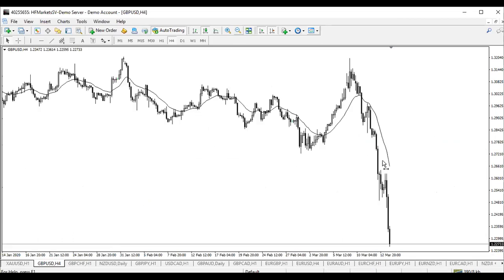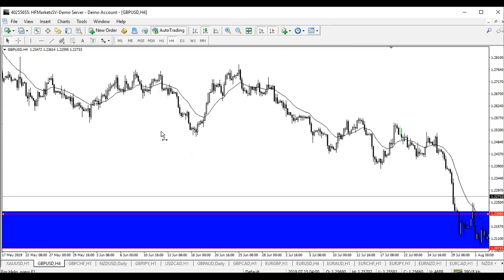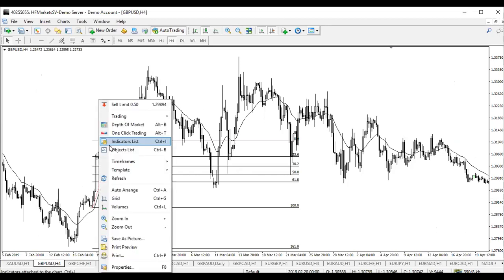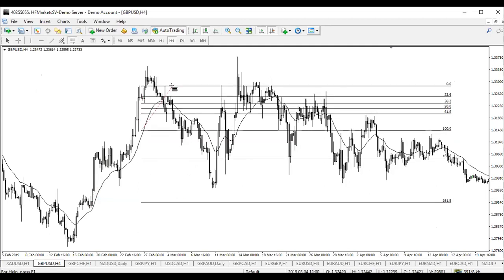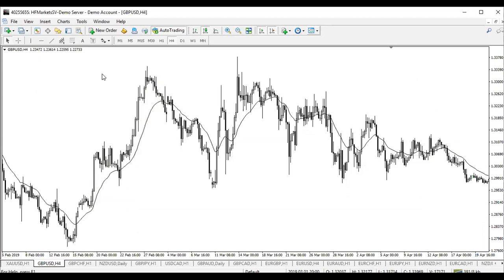Why did it disappear? Even this, you can always measure this, almost invisible as it is. So this upward movement is a 38.2 movement. So you can go on and on.